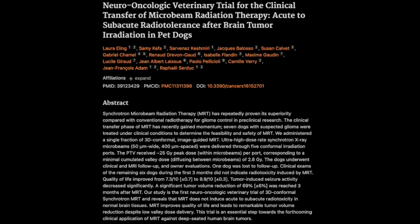Yes. In this case, the researchers were confident in their diagnosis based on the MRI findings and the clinical presentation of the dogs. Plus, they had a board-certified veterinary neurologist and a neuroradiologist review the images to confirm the diagnosis. So while a biopsy might provide a definitive diagnosis, it's not always necessary, especially when the risks outweigh the potential benefits. Right, and in this trial, the focus was on evaluating MRT's safety and effectiveness. So a definitive histological diagnosis wasn't essential to achieving those goals.